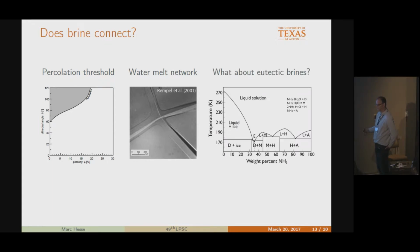This is pure water, of course, and I put this together before I saw Christine's presentation. But of course, the question is, would not a pure water, but a brine network, would that also have a low dihedral angle and also be connected?